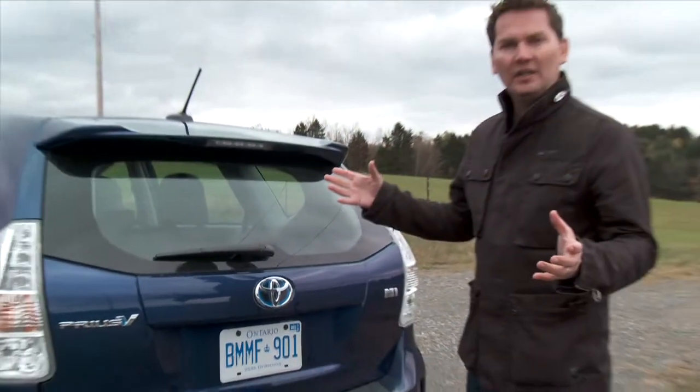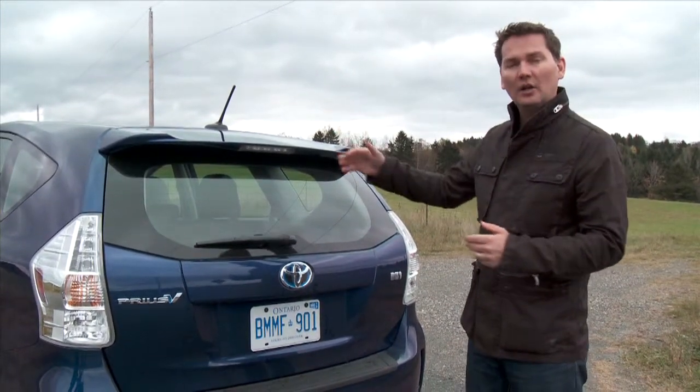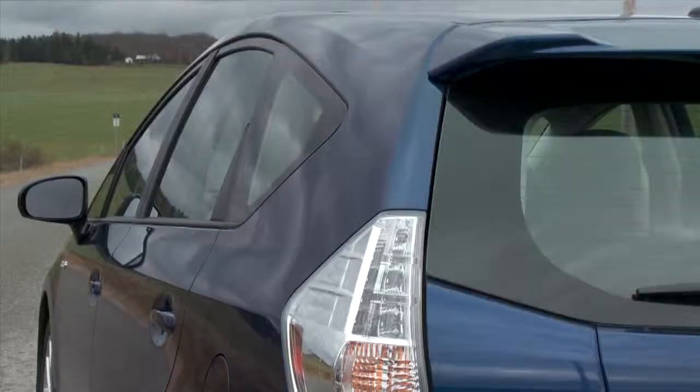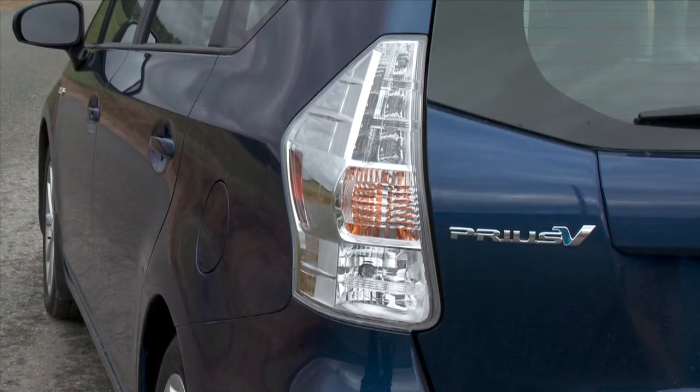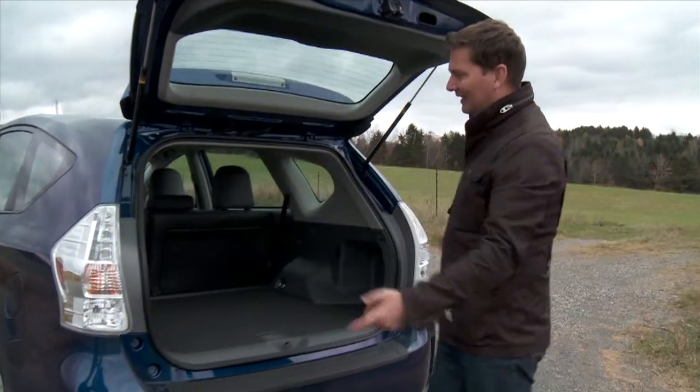The most notable change when you look at the car from the outside is the rear hatch area. The roof is higher, it's longer, the hatch is bigger. It looks a bit like the old Mazda 5 from the back with the stacked taillights here on the outer side of the car. But open the back cargo area and you see just how big the opening is.